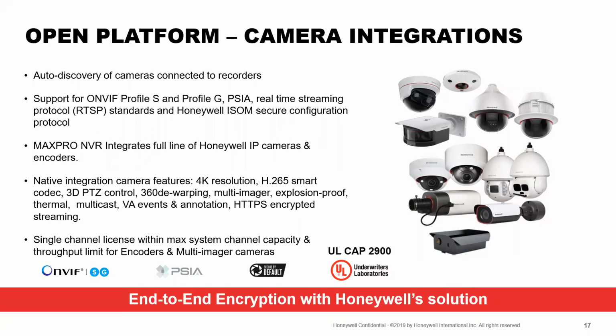Okay, and we have several camera models, either for indoor or outdoor. In terms of look, you have the dome, which is normally for indoors, and you also have the bullet models, which are normally installed outdoors. We also have speed dome cameras that are able to do pan tilt zoom. We also have panoramic cameras that give you a 360-degree view, and we have these multi-imager cameras that support a 180-degree view at a higher resolution. Okay, and we have an explosion-proof camera as well for hazardous area application.